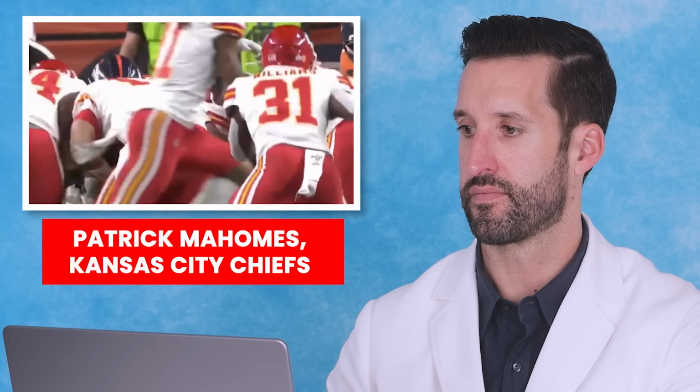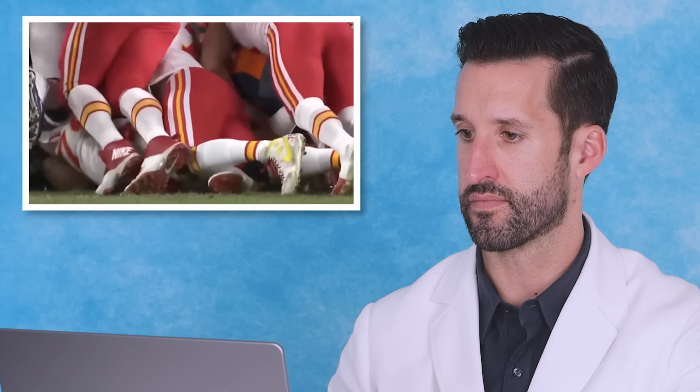Ports is injured on this 4th and 1 carry, and it was the right knee.